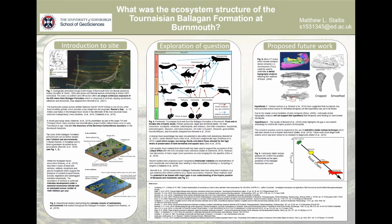So I'll just start at the beginning. It really comes down to the geology. The Burnmouth coastal section is one of the only few sites known globally which gives a key insight into something called Romer's Gap. Romer's Gap being this 15 million year hiatus in our record of early tetrapod evolution, those early ancestors that came out of the water and onto dry land.